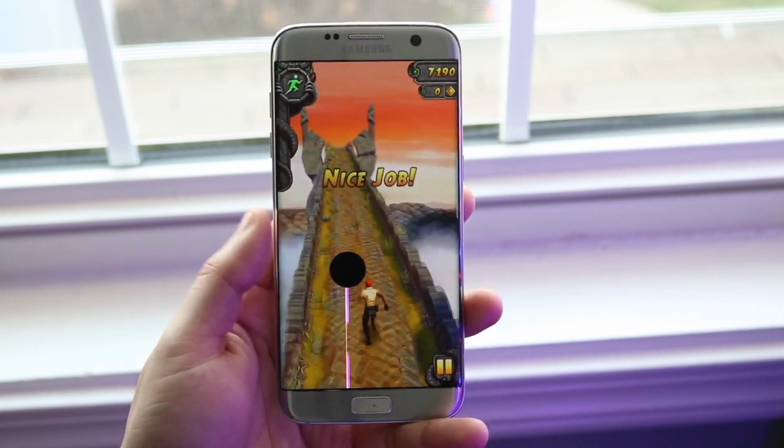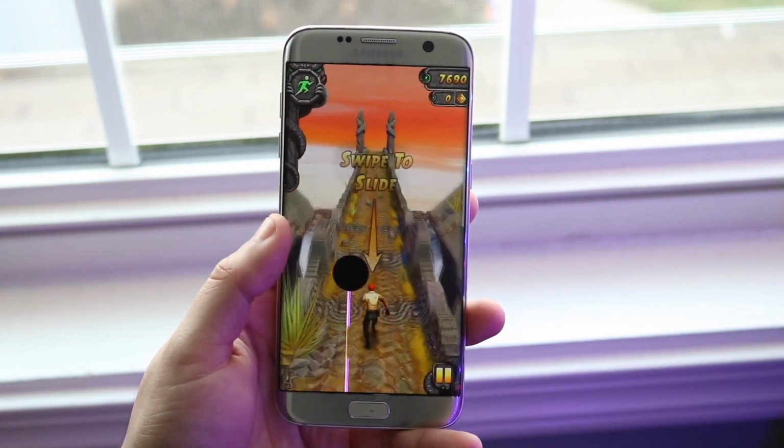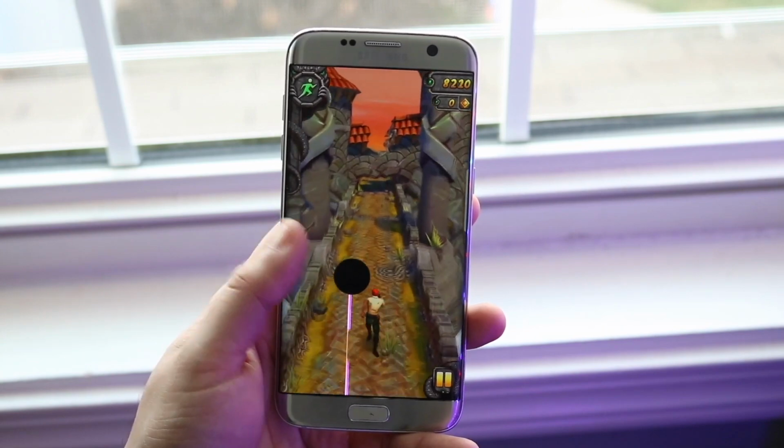And the battery of this thing, actually at that time, I think it was the biggest size battery on any Samsung Galaxy S device.